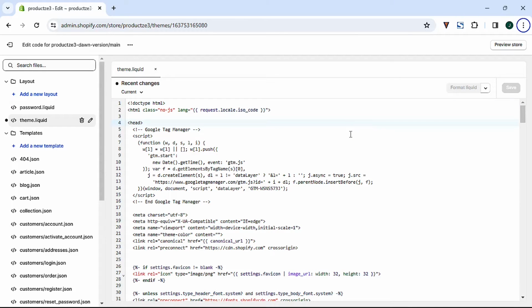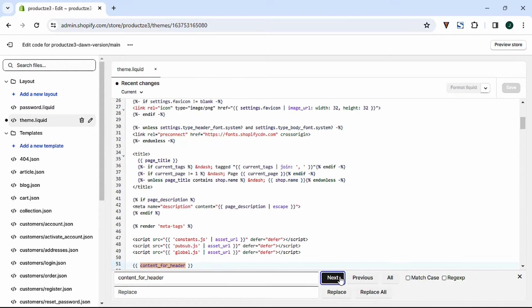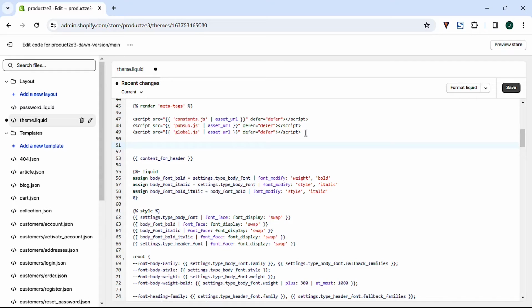So once here, we look for the content for header snippet. So we do Control F and search for content for header. There it is. Let me scroll down a bit. Now we apply the remove filter to content for header just before we call it right here, like so.